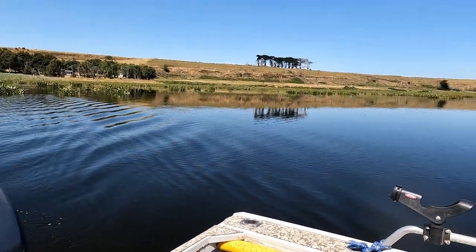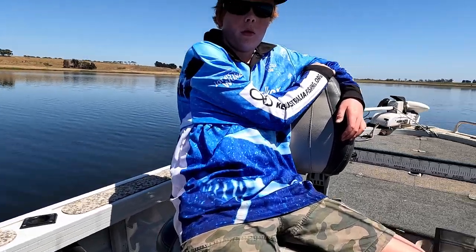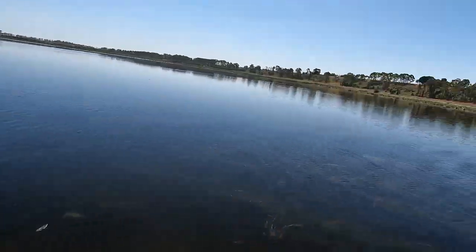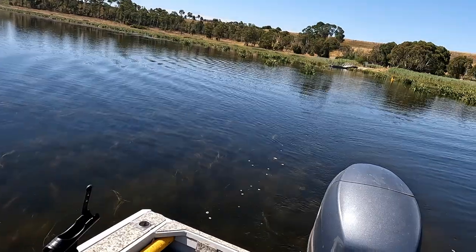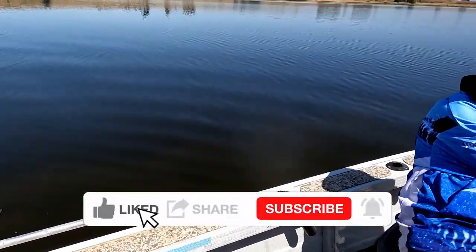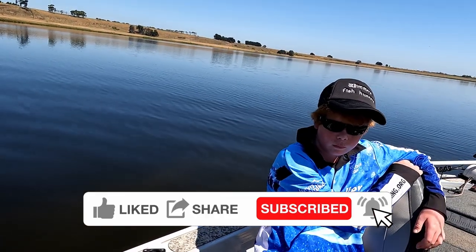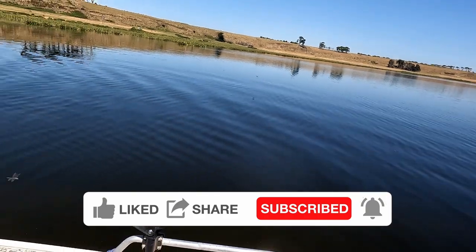Now me and Zephyr have had lunch. We've come out to the Redfin spot. Try to get a few reddies. Yep. Looks good, haven't fished here before, but everyone's saying how good it is. We'll give it a crack and see what happens. Might just have a troll first and then might have a bait fish. It's pretty hot. Going towards evening might be better, but we'll have a look around, see what we can find.